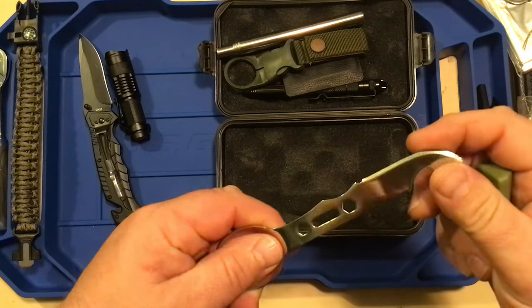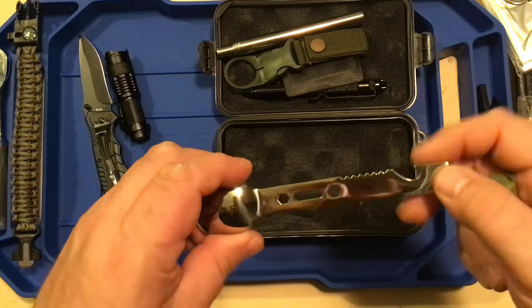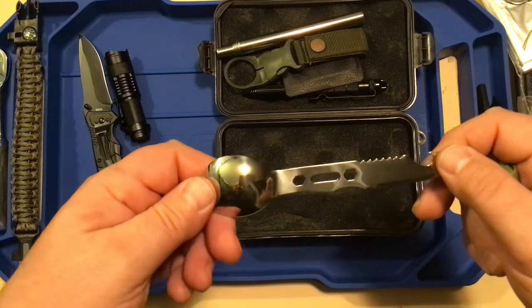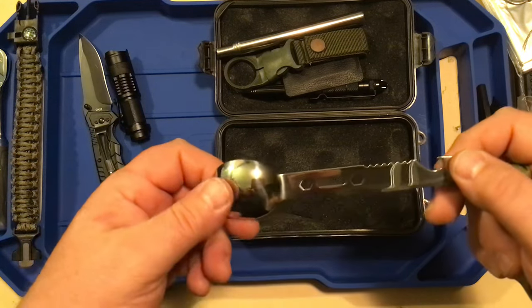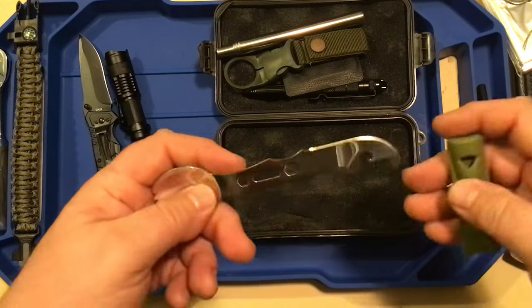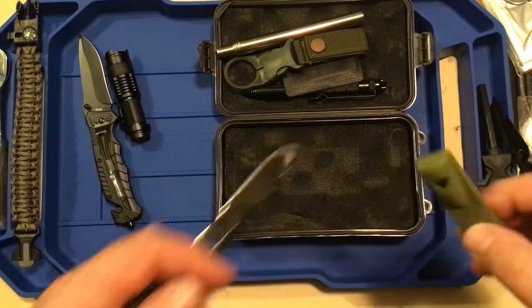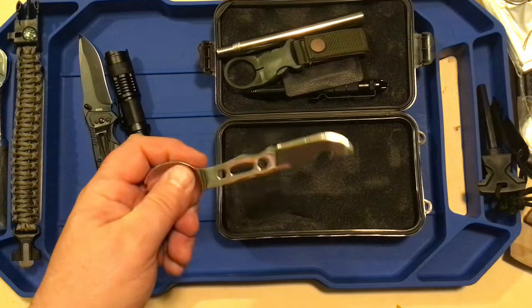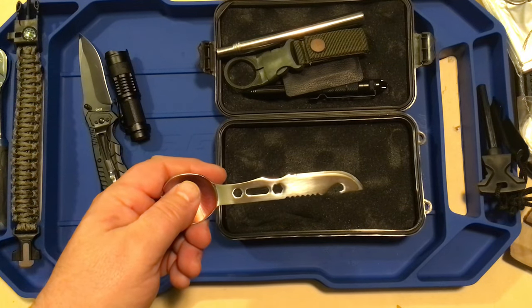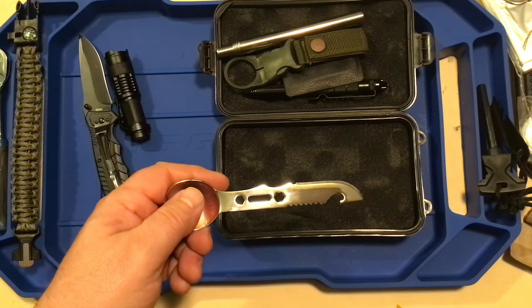So here we got another knife. And another bottle opener. So in case you're throwing a party while you're surviving, you got enough bottle openers to open up all the beers. This is a whistle, it looks like. So let me back up from this one and toot this whistle. Oh boy, this is a good one here.